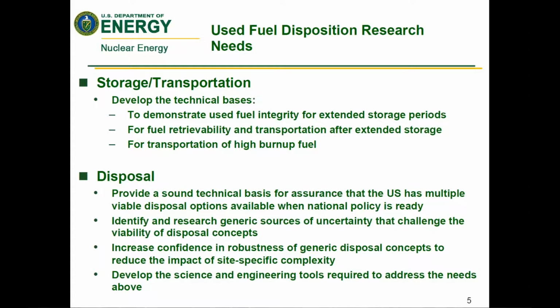In the area of disposal, which is the long term, we want to provide a sound technical basis for assurance that the U.S. has multiple viable disposal options available when the national policy is ready. We haven't quite settled on our national policy, and so we're looking at alternatives. We want to identify research on generic sources of uncertainty that challenge the viability of disposal concepts. There are a number of alternative disposal scenarios, and we're looking for generic uncertainties.